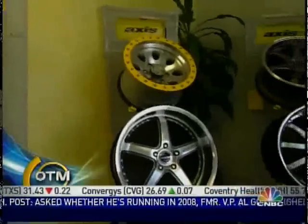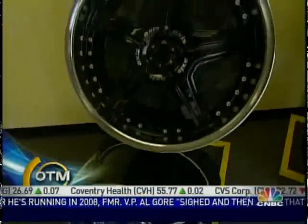We are very fortunate that people come up and say, I want this Axis wheel. So it is like a Nike or an Apple iPod. There is a little bit of cachet to it. And it'll take a little cachet to get you a set, $2,000 to $3,000 for a set of four.